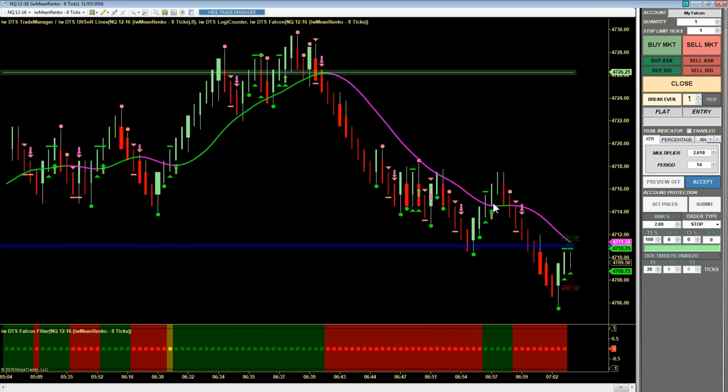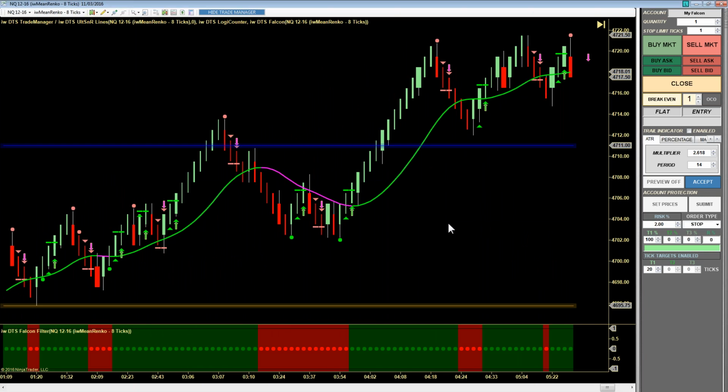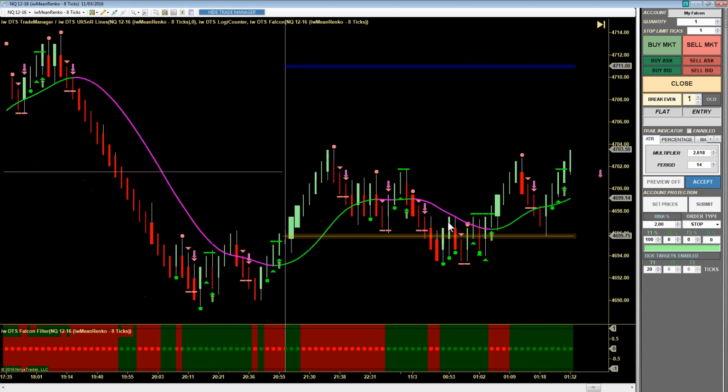Okay, so Russell's asking what about the trend change on the last one? The trend change signal has to have, let me go back a little bit so we can find something a little bit more textbook. Here we go. Okay, the trend change signal has two components. First off, the trend line has to change color. Then we have kind of the three legs of the trend change. So we have the leg that changes the trend line color. Then we need to see the original trend try to resume. And then we see the new trend take control.